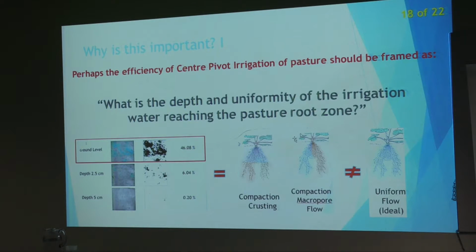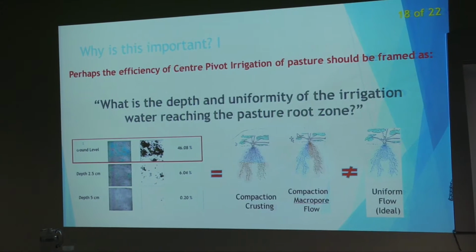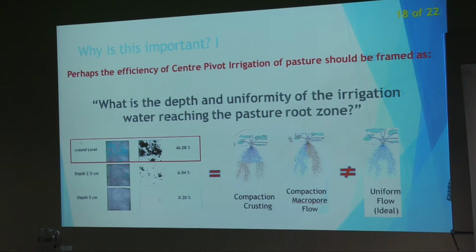The interesting thing is that the actual centre pivot irrigator at the study area is very efficient. The issue I see is that the irrigation industry tells farmers that irrigation efficiency is about pumping rates, sprinklers and low operating costs. But if the irrigation water is not servicing the pasture root zone uniformly, then farmers are potentially wasting their water, their time and their money.